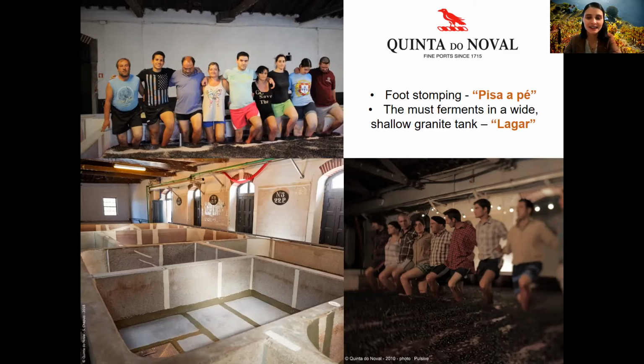The wine will ferment in these granite tanks for about 3-4 days. It's a short maceration for port making because when we reach the right amount of sugar and alcohol, when we reach the right balance, we will add wine brandy to the juice to stop fermentation.